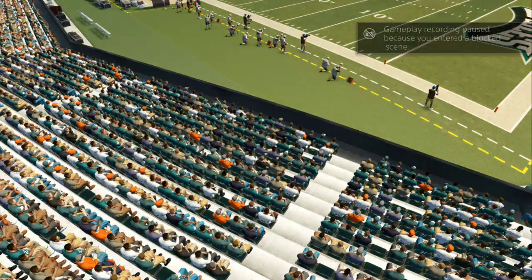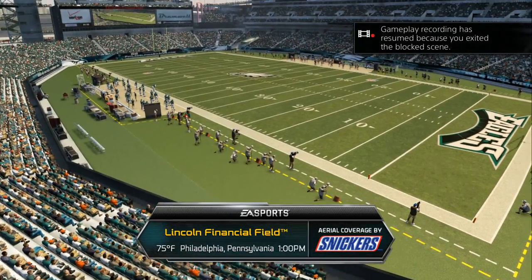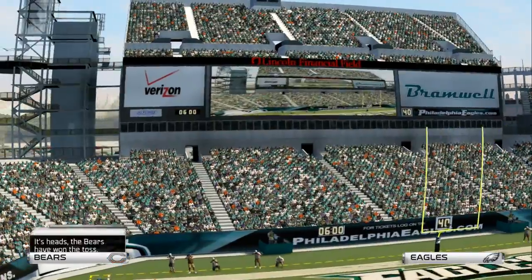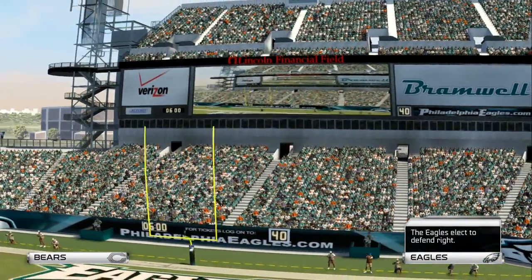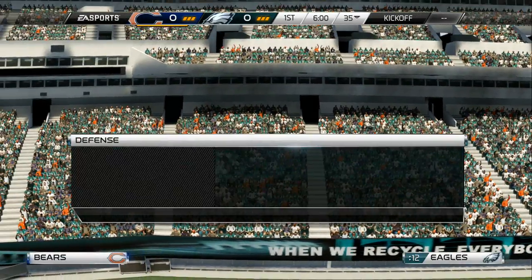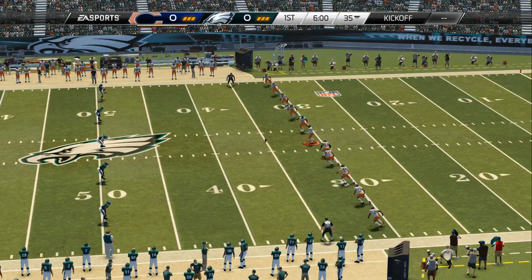Housed in South Philadelphia and only minutes from Broad Street, Lincoln Financial Field is the home for this matchup between the Chicago Bears and the Philadelphia Eagles. What a matchup we have at wide receiver today. Two of the biggest threats in the NFL who love to cause chaos for opposing defenses.